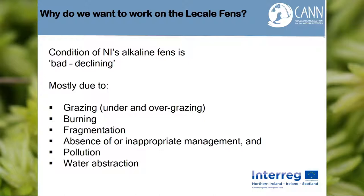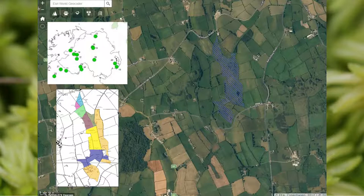So this is what one of the Lochale fens looks like. Now, there are four fens and they are spread over quite a large area of southeast County Down. They wouldn't be thought of collectively by their owners as part of a network because they are so spread out. So we tend to work on them specifically with just the owners of one site rather than across the SACs. Ballycam is the smallest, it's only 3 hectares, and Corbally is the largest at 19 hectares.